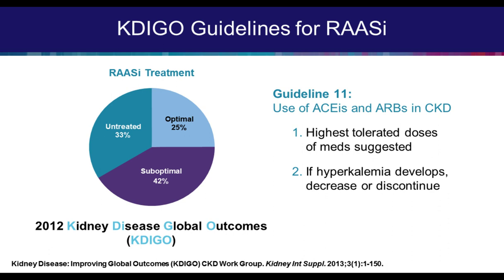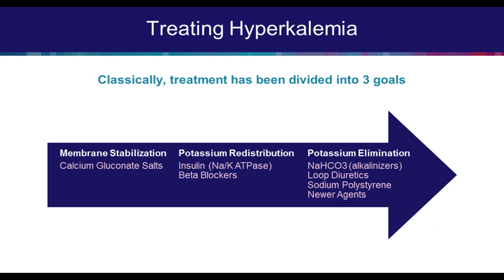It also said, and these were guidelines dated 2012, that if we do develop hyperkalemia, we need to decrease or discontinue these medicines. If you look to your left on the graph, that leads to us using an optimal dose of RAS inhibitors in only 25% of our patients. 75% of our patients are either untreated or at a suboptimal dose. Again, this portends much worse outcomes for these patients. So we have to come up with some type of solution.